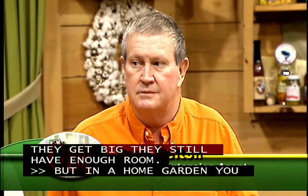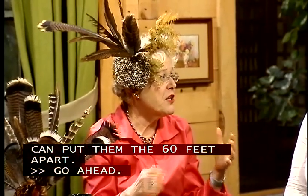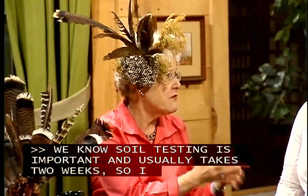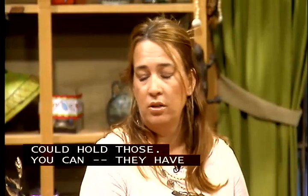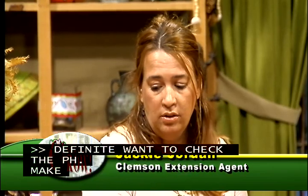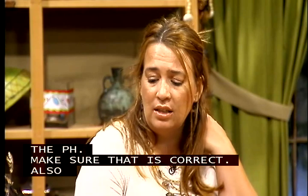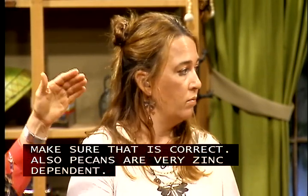And then we know that soil testing is important, and it usually takes about 2 weeks, so I think she could hold those trees because they have some specific needs, don't they? Definitely want to check on the pH of the soil, making sure that that is correct. And then also, pecans are very zinc dependent, so testing for the zinc. Just take a soil sample, and they'll give the recommendation specifically for the pecan on what to do. Okay. Tony, how about planting that pecan tree?